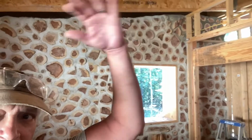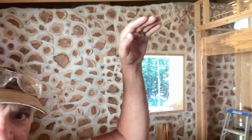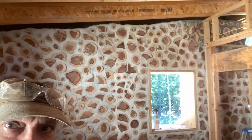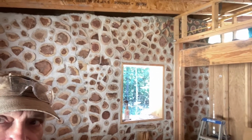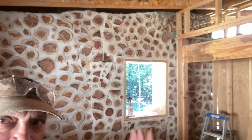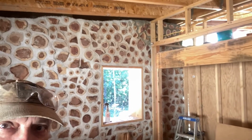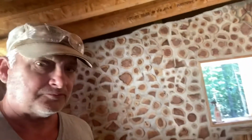Now you'll see it's kind of irregular on the top. I actually took a stick and measured, and where it's irregular, you won't even see that. That'll be covered by the roof. There'll be insulation above that, and the ceiling will cover that. So I wasn't too worried about it being perfect. I just wanted to get mortar on top to make sure it's the right level. But anyways, I am finished with this wall section.